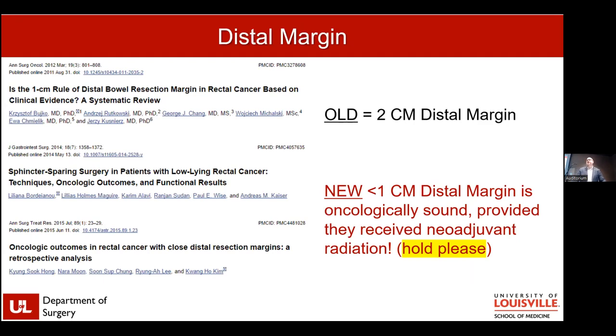The traditional teaching, and the teaching that you should probably still use for your oral boards on a rectal cancer, is distal margin. We want a negative circumferential margin and a distal margin of about 2 centimeters. Realistically, based on a number of publications, presentations, and the kind of scuttlebutt at both Society for Surgical Oncology, as I'm told, and then my meeting at ASCRS, it really is less than a single centimeter. It's really microscopically negative as long as the patient has been given radiation pre-op, because in theory, as long as you can get to a negative margin, the remainder of that tissue should not contain malignant cells. But again, hold please. We'll talk about that again in a minute.